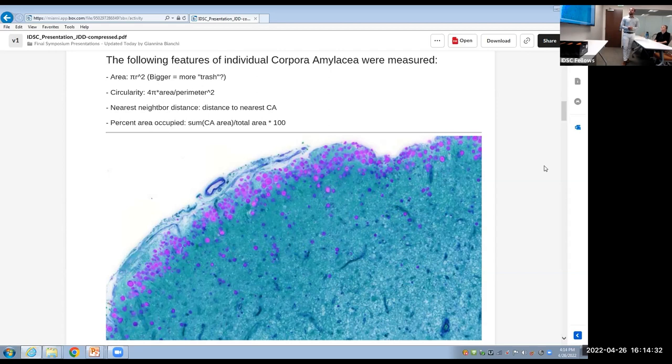And then also the nearest neighbor. So this is essentially a way to measure the clustering profile of these. As you can see in this picture, they're clustering very much along these ventricle linings. And the ventricles are essentially these fluid-filled areas of the brain that help nourish different brain tissues. And then the last metric that we calculated for each subject was the percent area occupied. So essentially that is a metric of how many are in a given area, and then normalized by the size of the area.